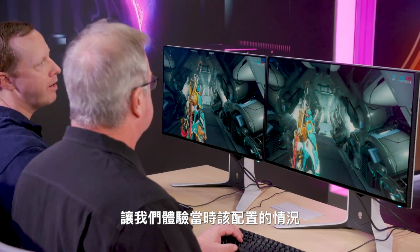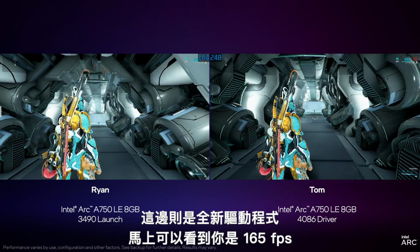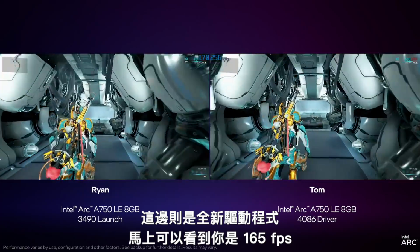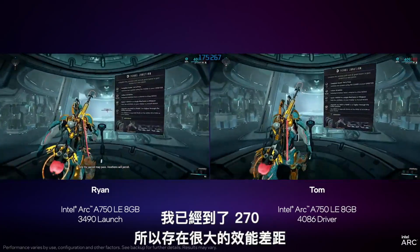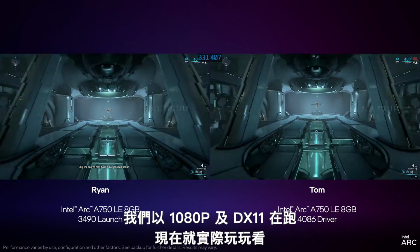This would be the experience you would have with that configuration. Okay, and on this side, this is our brand new driver, just came out, and we can see right away you're at 165 frames per second. I'm at 270 already, so it's a massive performance difference. We're running at 1080p and DX11.